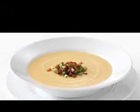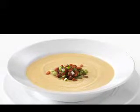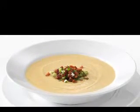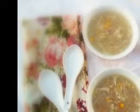Rub half the oil over the base of a roasting pan and put the bell peppers cut side down in it. Roast them until the skin is blackening and starting to blister. This will take about 40 minutes. Put the peppers in a bowl and cover it with a plate. Let them cool for 20 minutes.